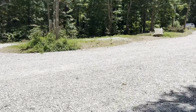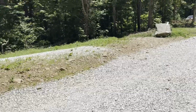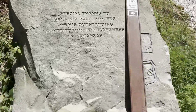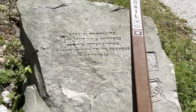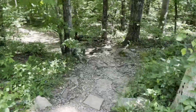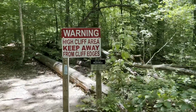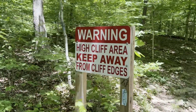And like yesterday, today is a hot and humid day. I'm hoping I can stay a little cool. I should be in some pretty good shade right here. Oh, look at that, that's a trail. Special thanks to Senator Bumpers for his outstanding contribution to wilderness in Arkansas. Oh yeah, seems like it can be a pretty cool little trail. At least I'm hiking in some shade. I definitely like seeing these signs. High cliffed areas. They mean business. They got 2 signs.